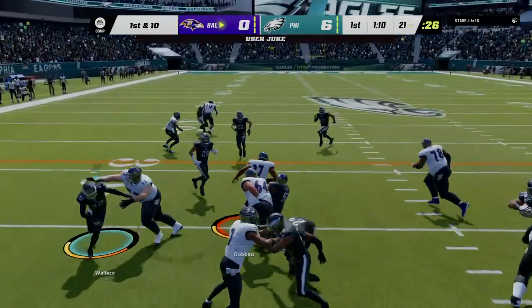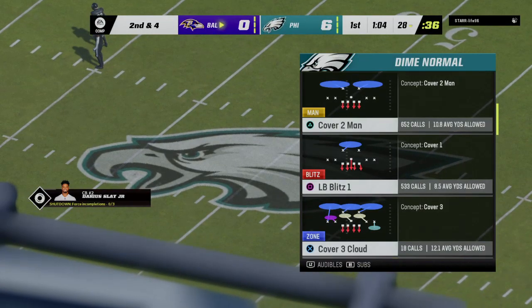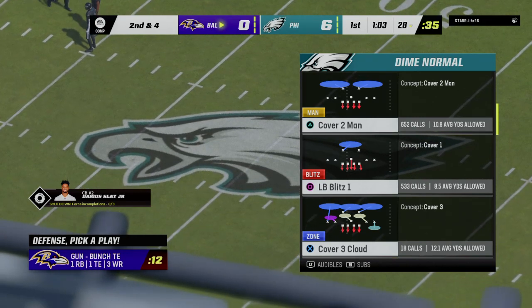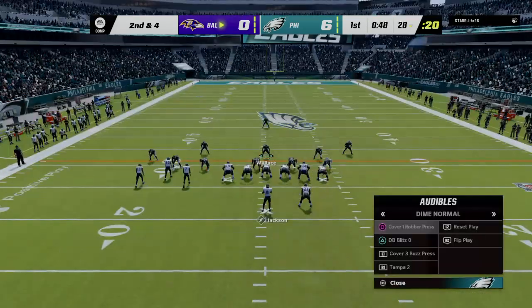The drive will commence with a run by J.K. Dobbins. It's a 6-yard pickup, and it gets him to 2nd and 4. If you're in the offensive huddle, you're smiling after that play because you've certainly got them guessing now. 2nd and short, could they just hand it off for another big gain? Or did they take advantage of this spot to take a big shot downfield?